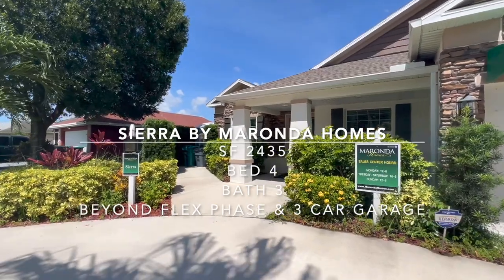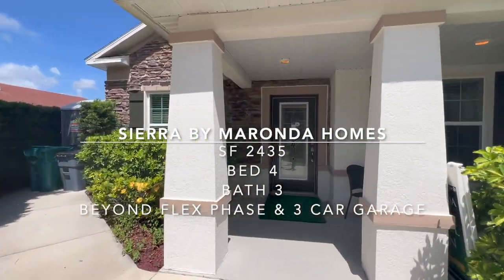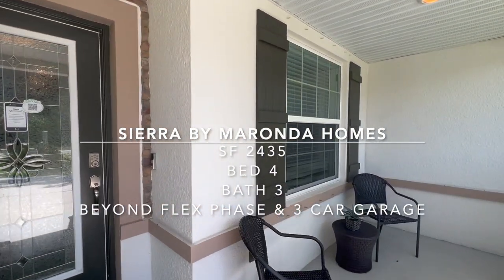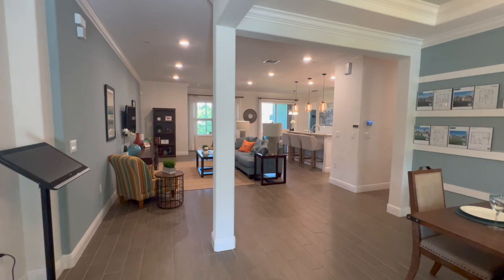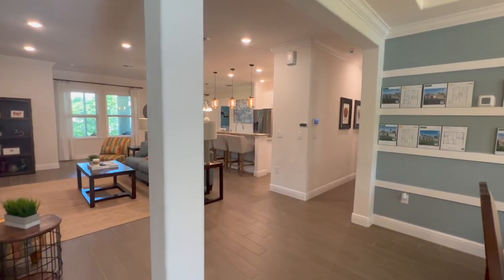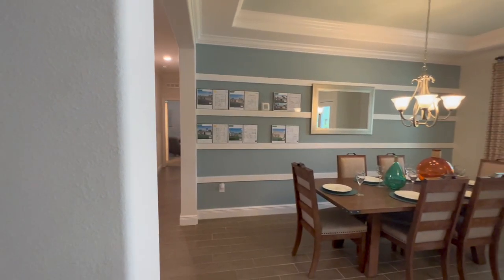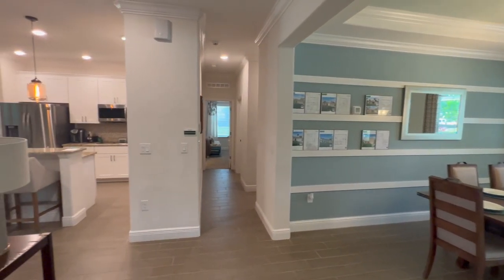The Sierra is going to give you 2,435 square feet under air, 4 bedrooms and a flex space, 3 bathrooms and a 3-car garage, all under a wide split floor plan. And they have some options like a gourmet kitchen and a deluxe ensuite, as well as being able to choose things like your flooring, countertops, and colors. So while they're not a custom builder, you still have the opportunity to make changes to suit your taste. And if you're looking for something quick and move-in ready, they do have some of those options as well.